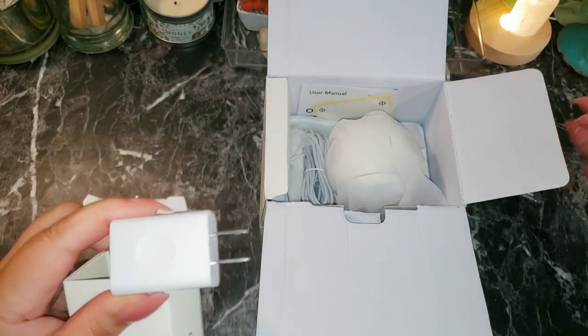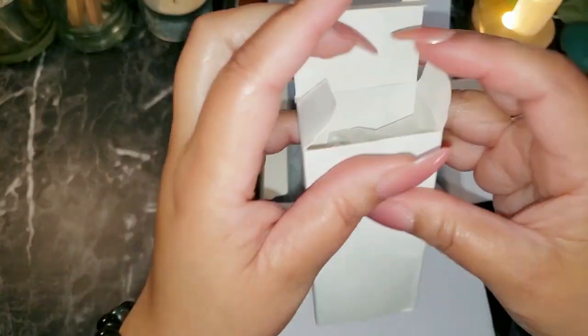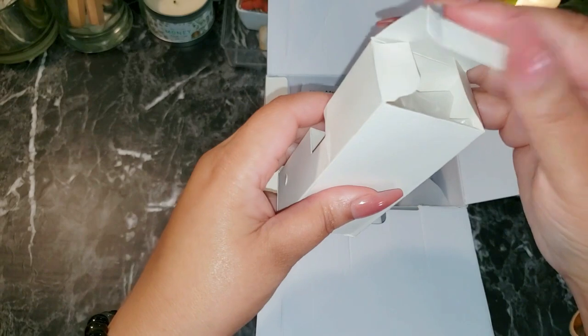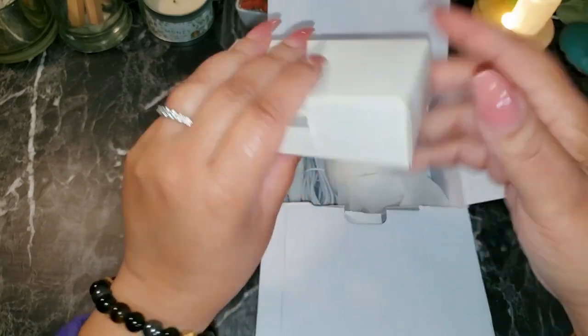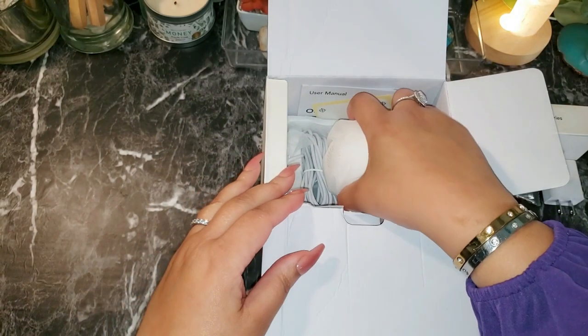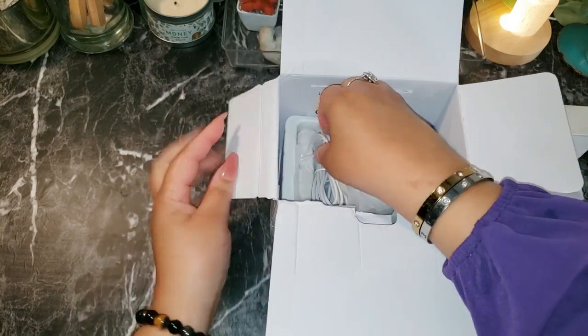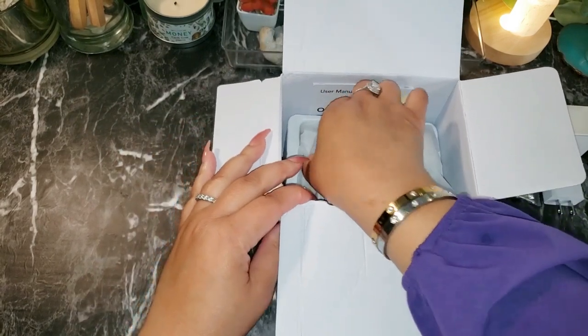Now, I did go ahead and set up my cloud subscription because that is where I want to house all of this. I don't want to miss a beat with this. And also, it'll send you an alarm notification via the app, which is the OCO app. I will demo all of this in the video as well.